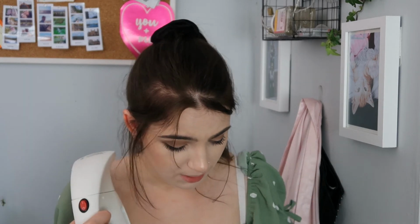Okay you guys, so my final recommendation is this bad boy. Can you tell what it is? It's a steamer. This is just so handy if you're traveling and you don't have an iron. This is honestly my savior, especially now that I've been wearing lots of flowy summer dresses. I don't know what it is about the material of most of my dresses right now, but they all just want to crease on me.